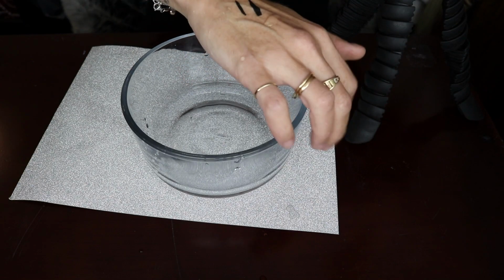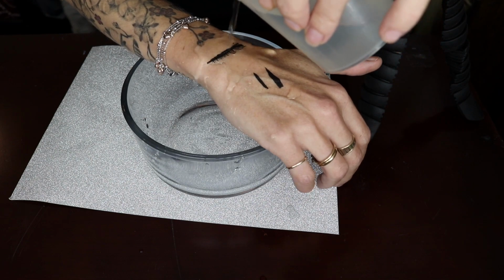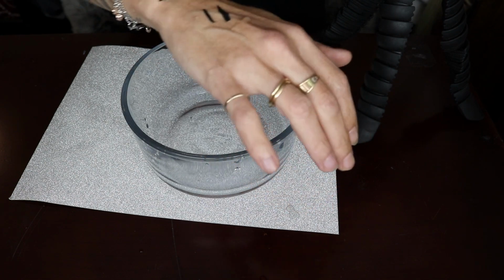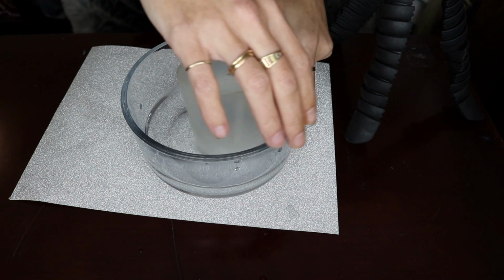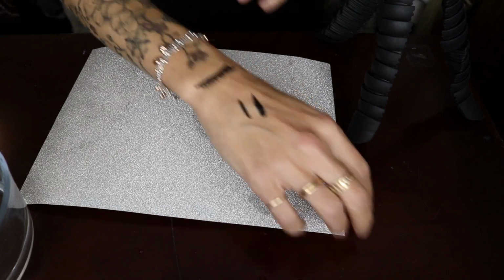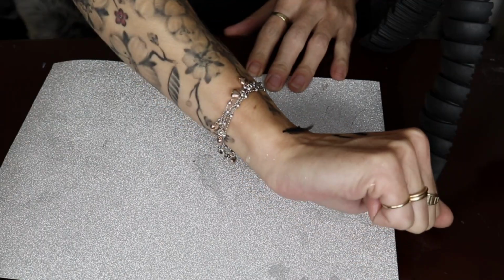Wow. They are staying on there. Huh. Wow. All right. Just gonna kind of let it dry a bit. Wow, they are actually really stuck on there still.